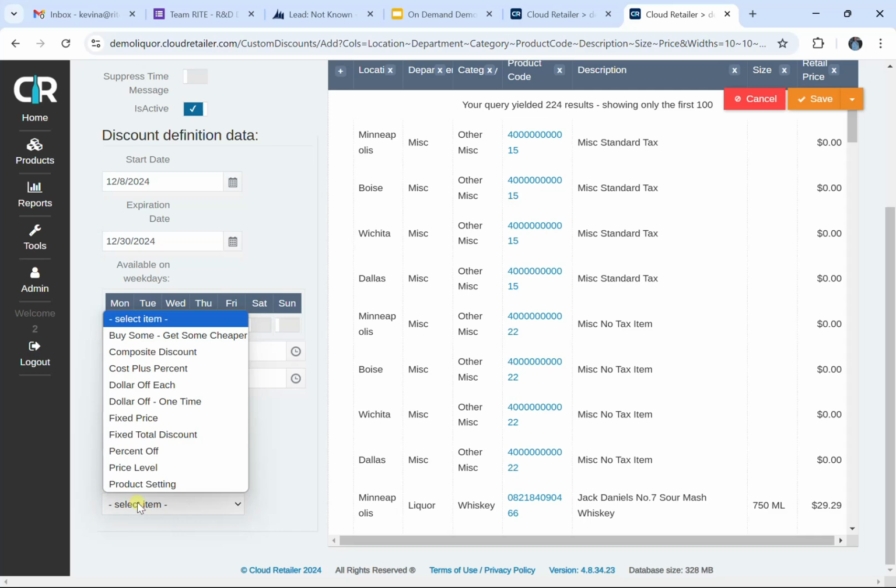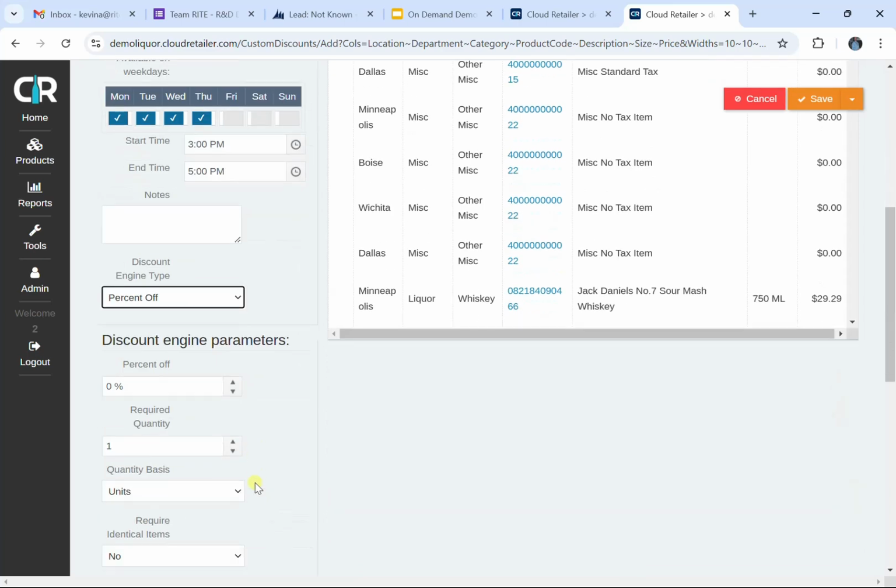I'm going to keep this simple. We're just going to say it's a % off, but you can see there's a lot of other options here, especially like a price level, that A, B, and C pricing, cost plus, but we're just going to do % off. We'll type in, let's make it a nice even 10%.